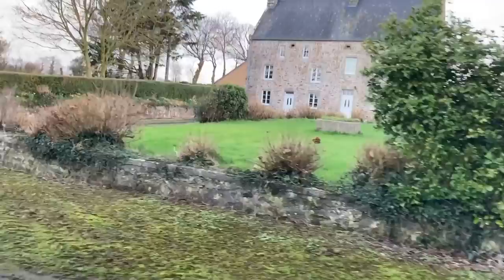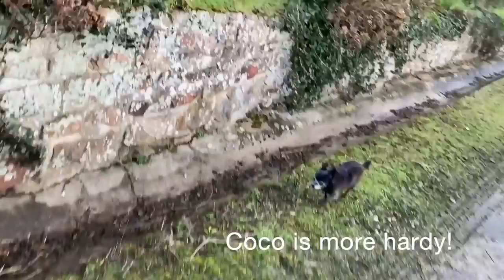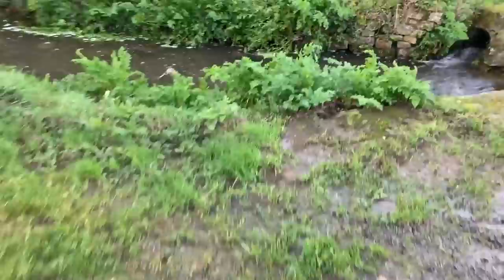Where's Peanut? Oh, he's by the door playing with the eggs. Okay, I'll just go let him in. Come on, Coco. He's following his mummy. He's not old. He's got thick hair. I really apologize for the wind already. We can't avoid it. It's still really windy.